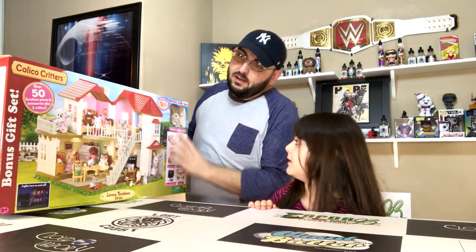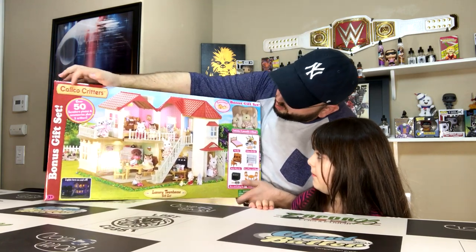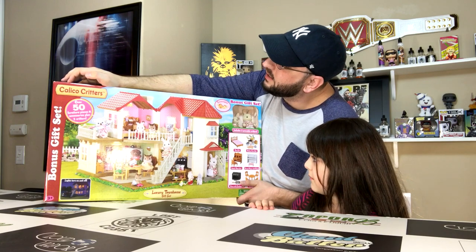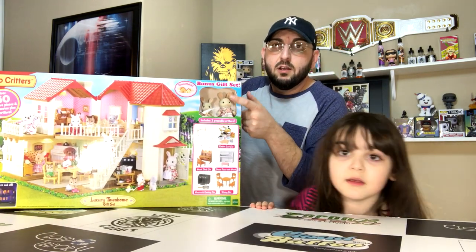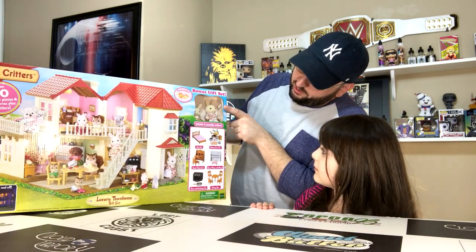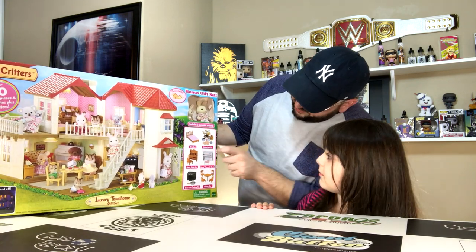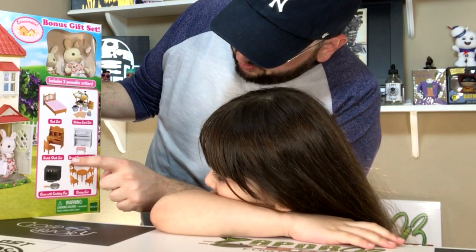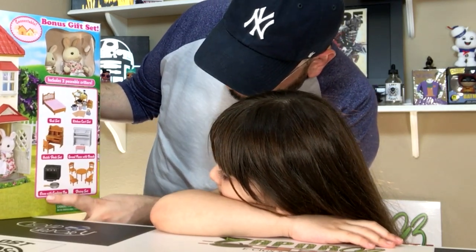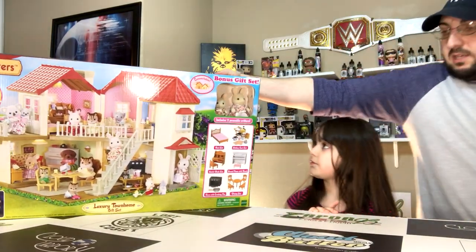This is the bonus gift set. It says here, bonus gift set of Calico Critters, over 50 furniture pieces and accessories plus two critters. You can see right there, you get two bonus critters. It includes two posable critters, a bed set, kitchen cart set, hutch desk set, a grand piano with bench, oven with cooking pan, and dining set. So you guys can see all this here.